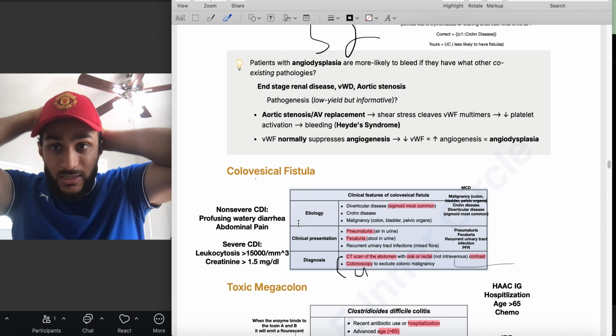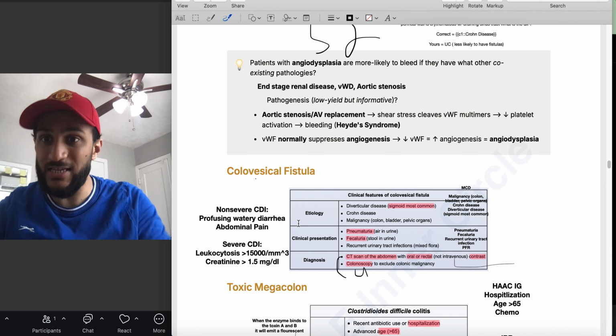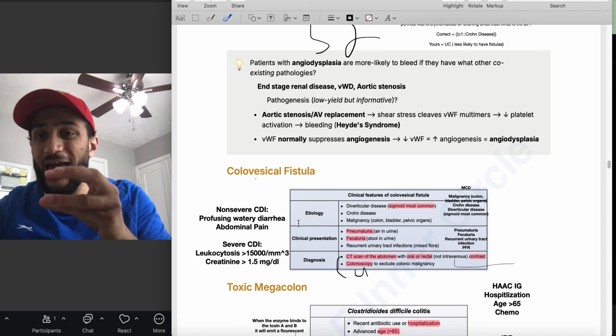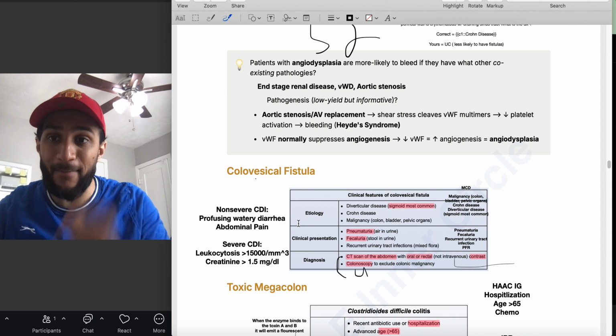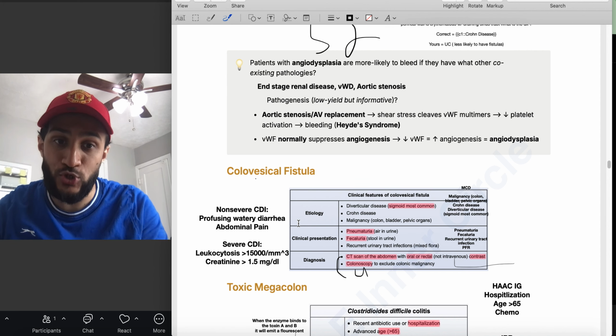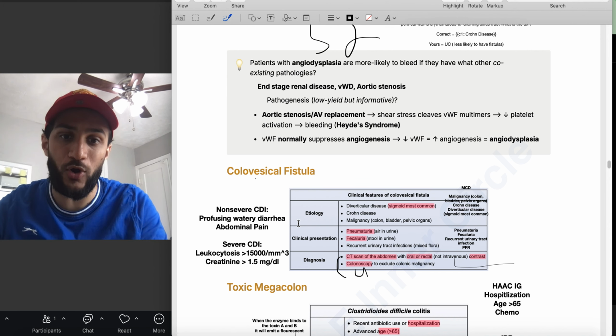We can call this fecaluria, basically feces within our urine, or pneumaturia, which basically means air in our urine. So we can either get feces in our urine, which is abnormal, or air in our urine, which is also abnormal, kind of like flatulence, but in the bladder. We can do a CT scan of the abdomen. We can do an oral or fecal contrast study and colonoscopy to exclude colonic malignancies.